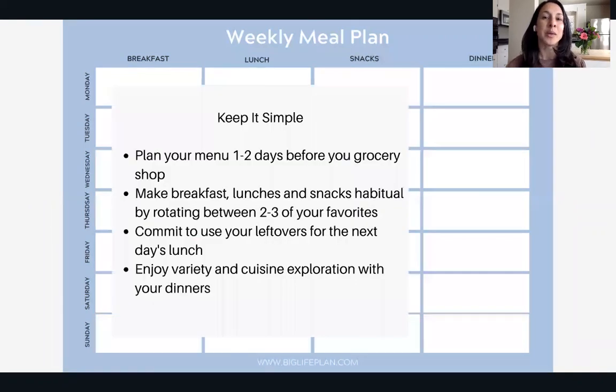Now, it might be overwhelming to plan every single meal for your following week. So keep it simple and just focus on planning your dinners for the following week. Make breakfast, lunches, and snacks more habitual meals by rotating between 2 to 3 of your go-to favorites. You and I will determine those meals together so that you know that they're supportive and healthy and just part of your meal repertoire. You can enjoy variety and cuisine exploration with the dinners that you'll plan. So at least planning out your dinners instead of every single meal.